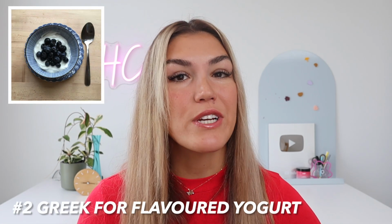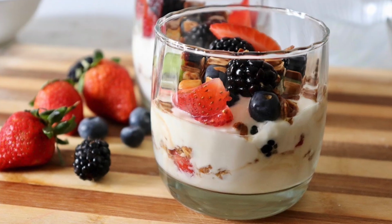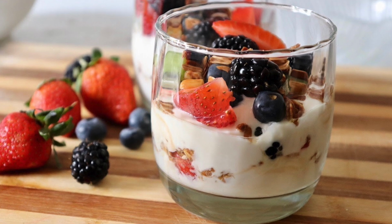Number 2 is Greek yogurt with berries for flavored yogurt. Flavored yogurts might taste great, but they are almost always loaded with sugar. And oftentimes they're made with skim milk, lowering the fat content. And this combination makes them a blood sugar nightmare. Instead, try plain Greek yogurt and add some low-carb fruit such as berries. And when you choose Greek yogurt, it is also higher in protein. This balances out the meal and makes it a lot more blood sugar friendly. And you still get a little bit of sweetness from the berries you added.